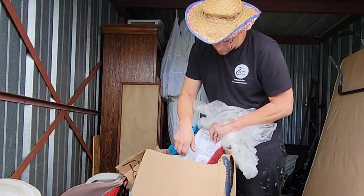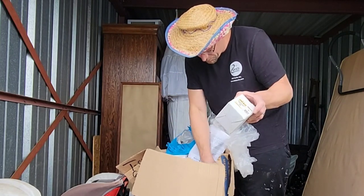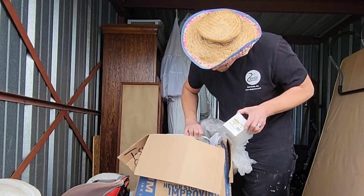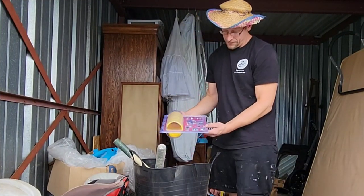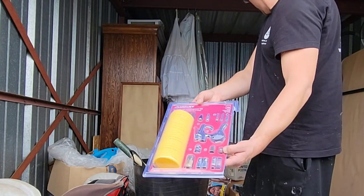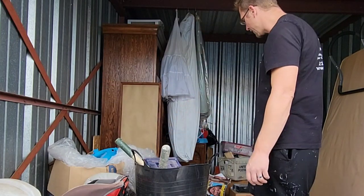Baby bathroom thing. Hitachi saw. More staples. We got tools in here. Floats. Lots of painting tools. Oh, look at this. A little hose kit there for a Husky. I wonder if we're going to have a compressor in here. Definitely lots of items that could be compressor.